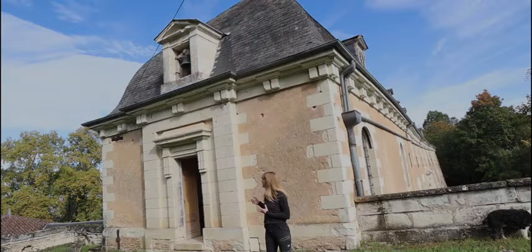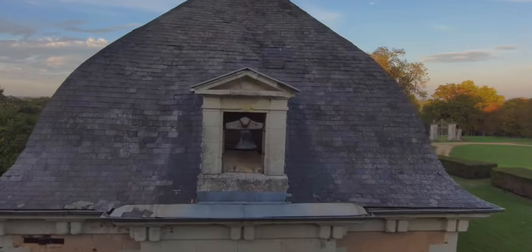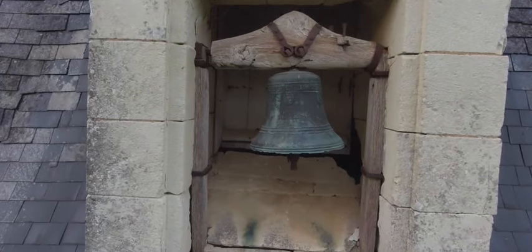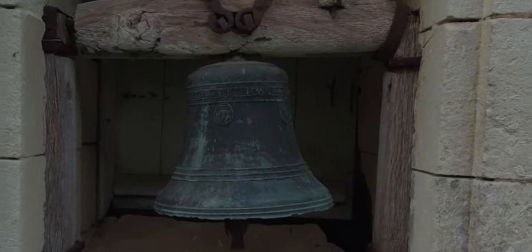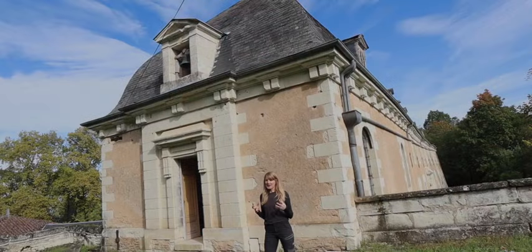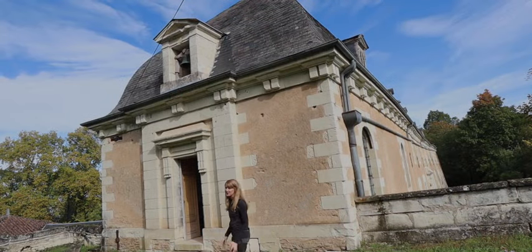As we enter through the door here, we pass under a bell that is older than the Château itself. It's dated to 1661 and is classified as a Monument Historique. It has engravings of the Virgin Mary with cupids. It has Roman writing around the top, which we can't actually see because some of it's hidden around the back. And it also has four coats of arms. But come with me and have a look at one of the most extraordinary hidden secrets here at Pernon.